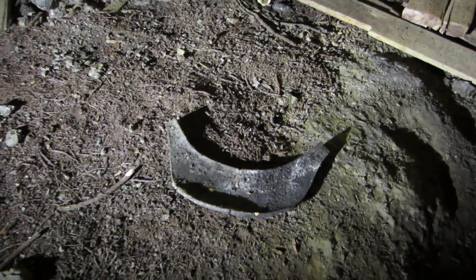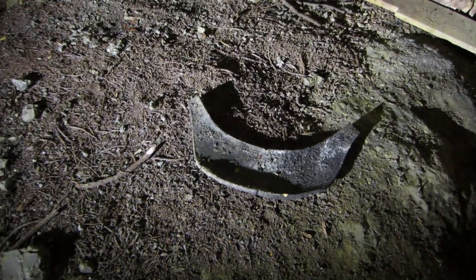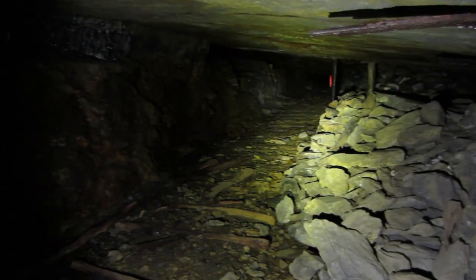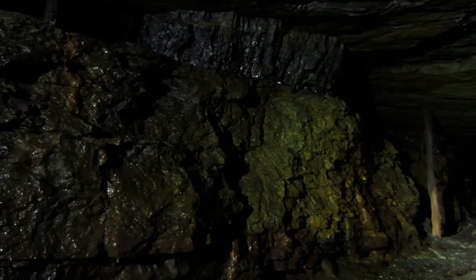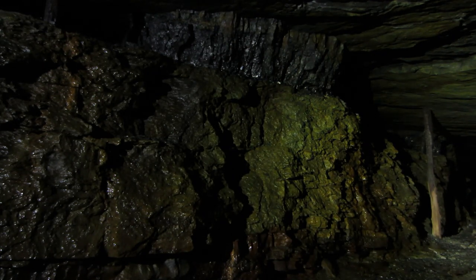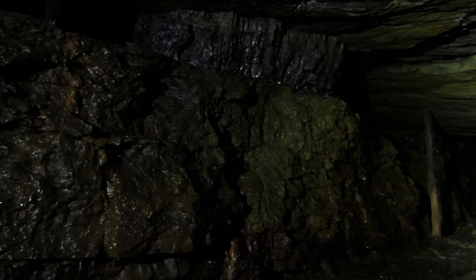Brim of an old miner's cap. Right off of the gangway. Another semi-robbed out coal pillar support. Not much left to that one.